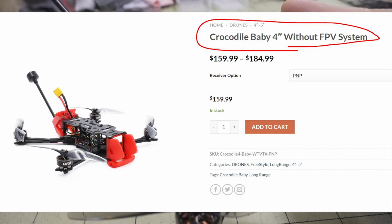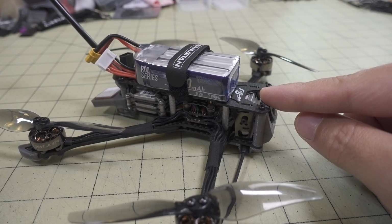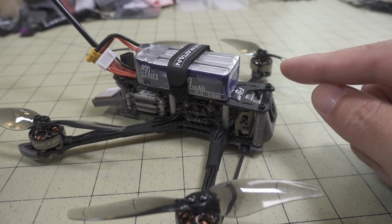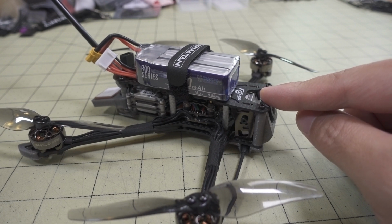And what's interesting is also on the GEP-RC website, the ones that they are building and shipping are coming with the Nebula camera, not the DJI camera. So I think at first they were going to come with the DJI camera, but then they realized they had stock problems like Flywoo is having, and now they're just offering it with the Nebula V2. Same with the iFlight model as well. The Nebula V2 is the one that's currently shipping.